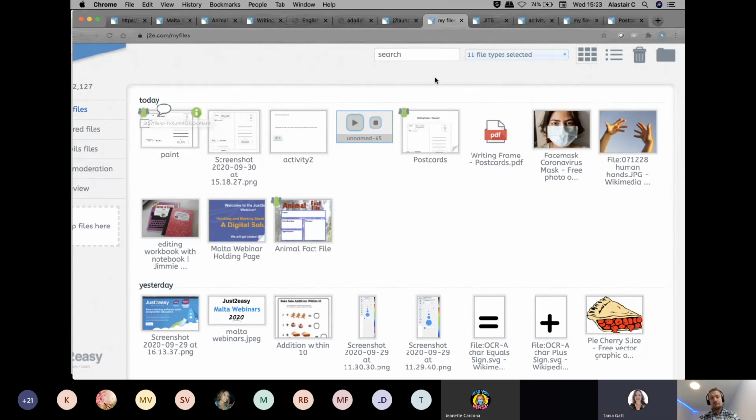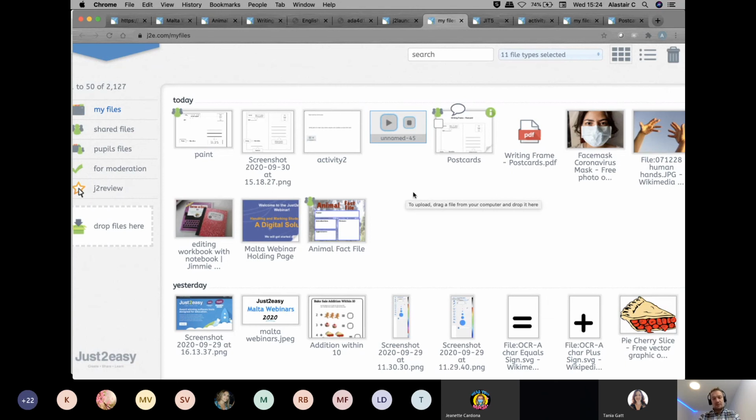Alistair, you're being asked what happens if you don't tick the save button. Yes, so this is a new thing that we've added in. If you don't tick the save button, they'll be able to go into it, but they won't be able to save a version for themselves. Okay. So they'll be able to see the activity, but you won't actually be able to get a version of it that they've created for themselves.